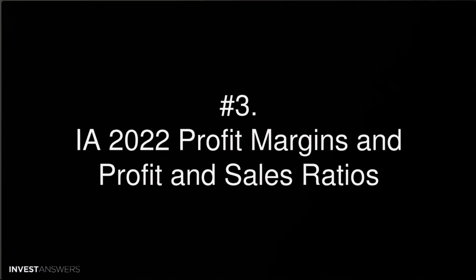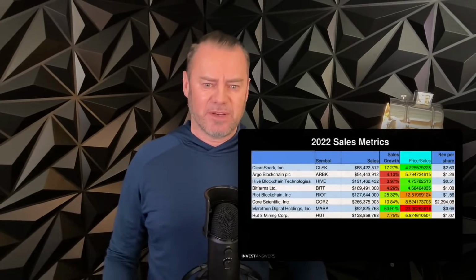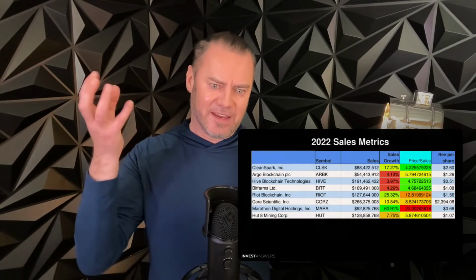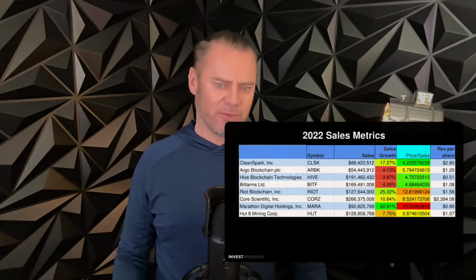So number 3, we're going to look at the IA 2022 profit margins and profit and sales ratios. More financial ratios for all of you who love ratios. So here, a couple of things to train your eye on in terms of sales growth. Marathon is winning, which is peculiar, and the price to sales ratio is the worst. So they got 60.91% sales growth, and 23 is the price to sales ratio. So just so you know, we have a model that pulls data in from the outside, aggregates from different sources, and that runs through a whole bunch of different calculations. So maybe there's a mistake in the data, but we couldn't find it.